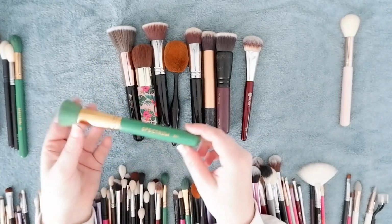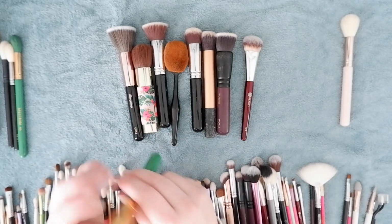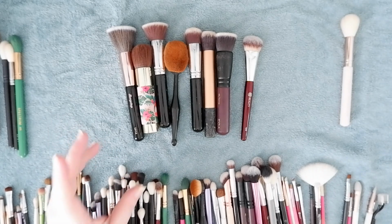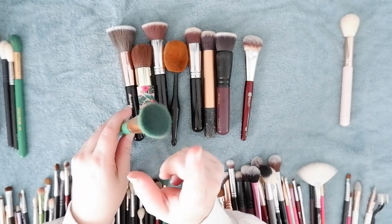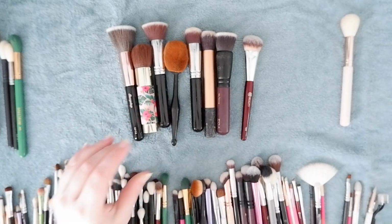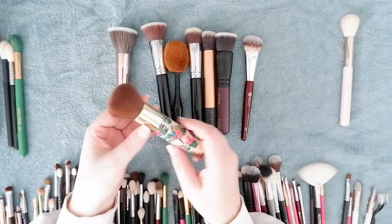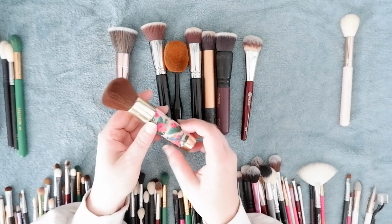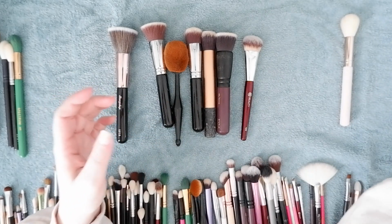This is my favorite brush for cream bronzer. This is the Spectrum B01, so this is going to go into my everyday staples. It's really nice and flat, and because it is a synthetic brush, it's really good with creams. This Catrice brush is really lovely, but it's just, again, the handle, it's a bit big. I don't use this, so that can go.